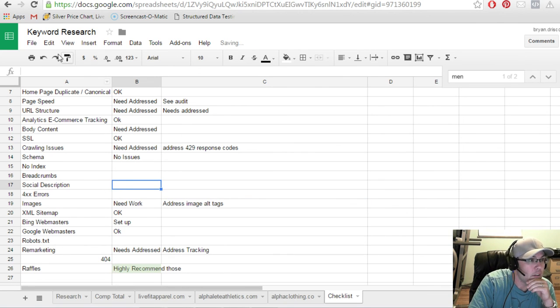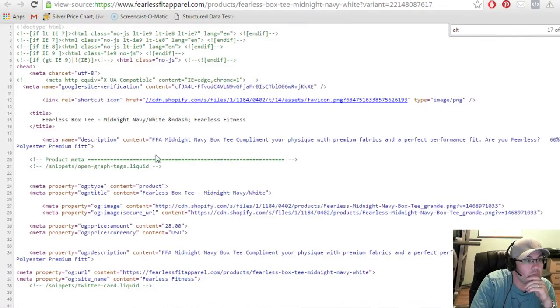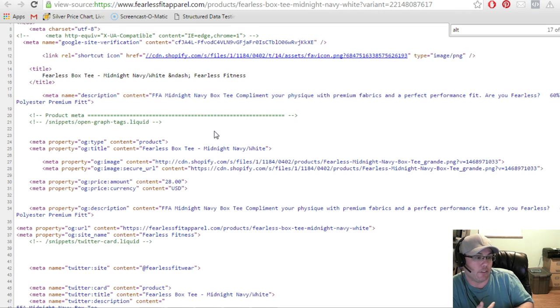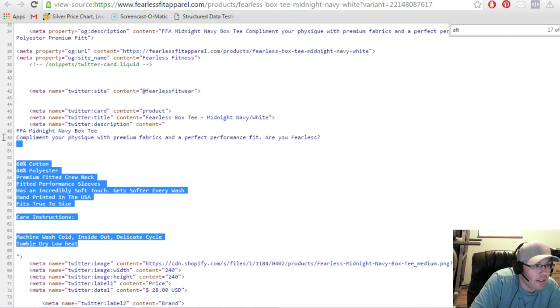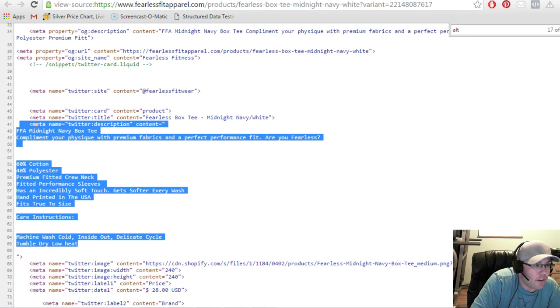Social description. Normally, you need to look at your, okay, you have a meta description. That's for the search engine. You have an OG description. That's for Facebook. You have a Twitter description. That's for Twitter. Well, this one's crazy. Okay, yeah, this needs addressed too. That's way too long for Twitter. If you notice, there's a ton of stuff, which is probably just pulling from the site. That's fine, but just address it.